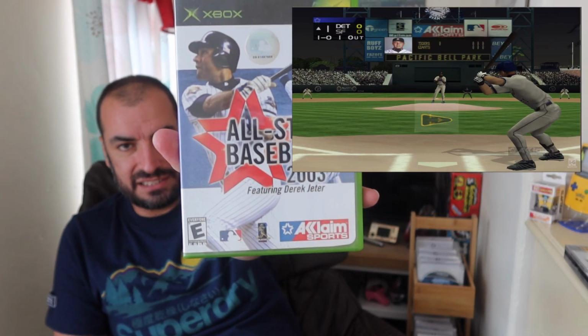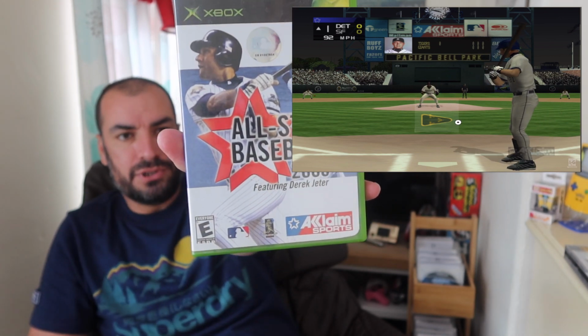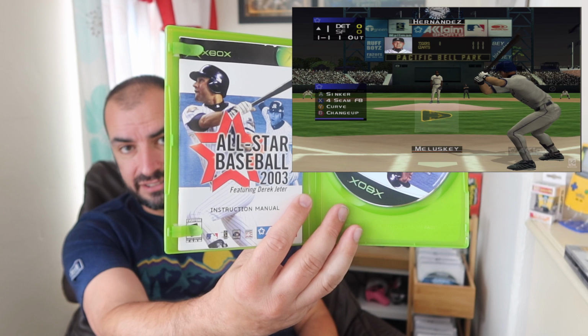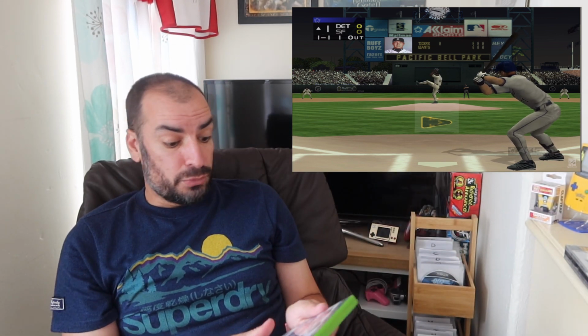Next up then is an Xbox title which I got for £1. And it is All-Star Baseball. This is the American version for those eagle-eyed viewers. But it's in nice condition, and my Xbox will play American titles. It's been modded, so don't know much about the game.